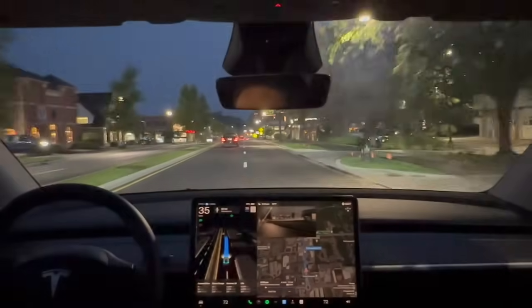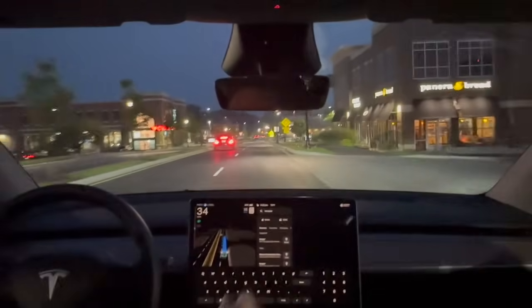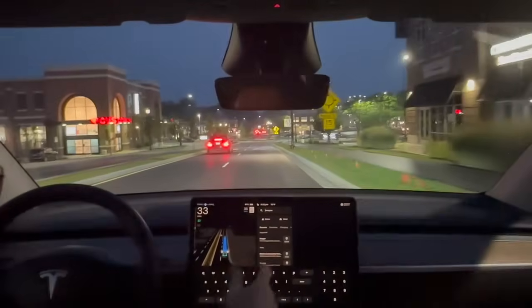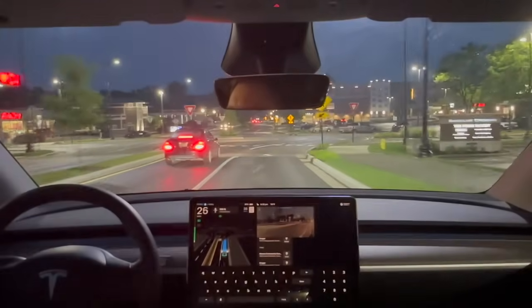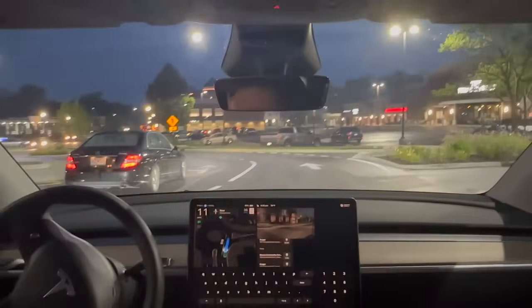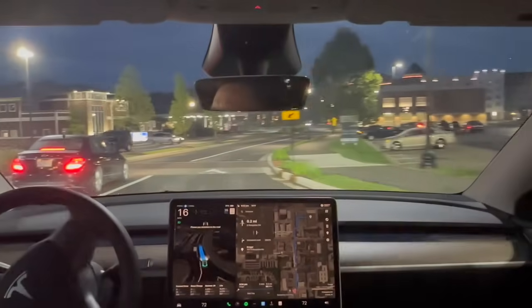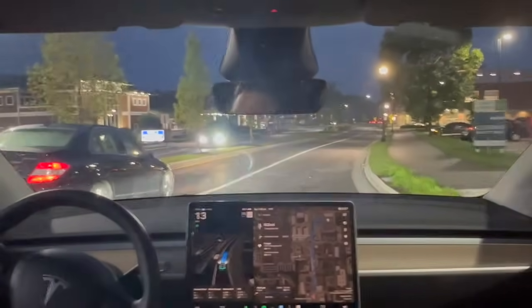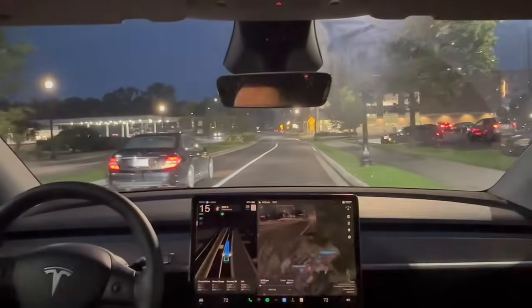Let's do 100. What do you think, Spencer? Do this 100 times. Finally, we'll get that. This is how I get to 100 attempts on the roundabouts. Yeah.